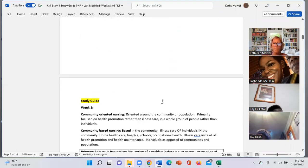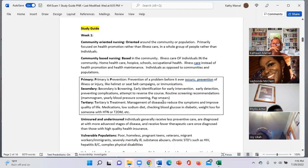Alrighty? So here it is. I've broken it out into weeks 1, 2, and 3. You're going to need to know the difference between community nursing, community-oriented, and community-based. As I've said to all my classes, this is the way I remember them. Community-oriented is big picture. You're focused on the population. You're focused on health promotion rather than illness care. You're focused on the big group, not individuals.